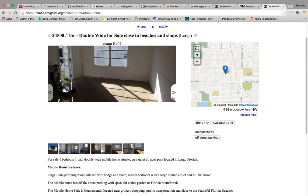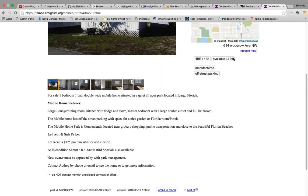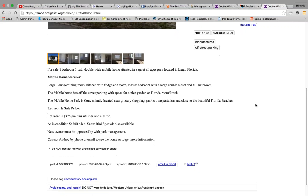I don't know. But anyway, when you scroll down through here, it says it's available July 1st, one bed, one bath, double wide. Double wide is always nice. This is an all ages park, which is really a cool thing if we can find that in Pinellas County, Florida, because the majority of our mobile home parks are 55 plus. So it's kind of cool that this one's all ages. Might be one I go look at.